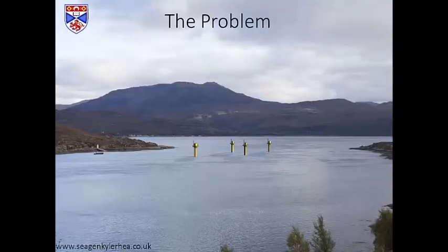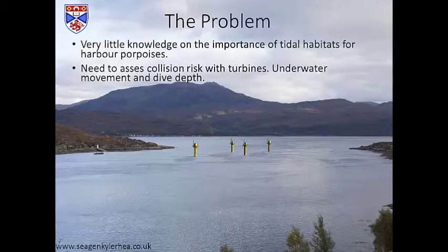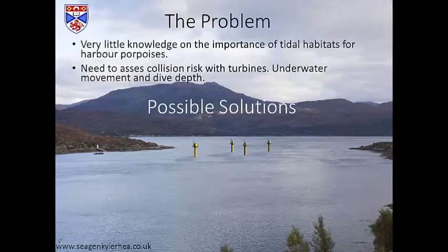The problem: we don't know how porpoises use tidal habitats. We don't know if they stay at the surface, if they forage there, if they're just passing through. So we really have very little information on what they're doing there. And we need that information in order to assess the risk that tidal turbine developments might pose. So in order to investigate, especially the collision risk question, what we need to do is look at how porpoises are utilizing habitats underwater, as well as what they're doing on the surface.